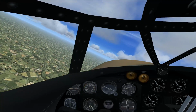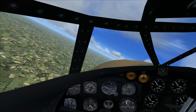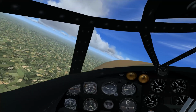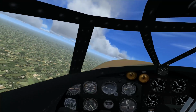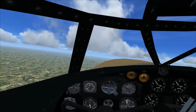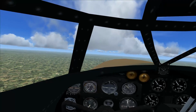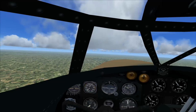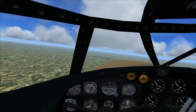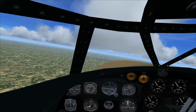Maximum speed, 282 miles per hour. That's 454 kilometers an hour. And that's at 13,500 feet, 4,115 meters. Range, 1,860 miles. That's 3,000 kilometers in combat configuration. And she would carry eight .303-inch or 7.7mm Browning machine guns and one .303-inch Vickers K machine gun in the nose. And of course the 13,000-pound bomb load.